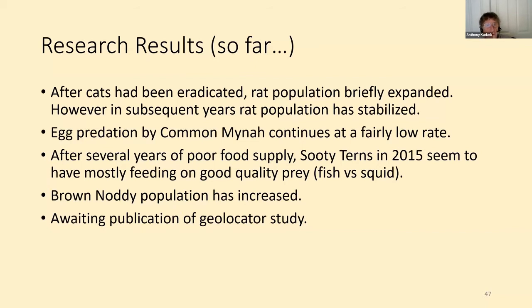seabirds that much. The common mynas we talked about earlier predate the eggs. They come and poke holes in them to drink the yolk, but it's at a fairly low rate. Again, it's sustainable. It seems that the sooty terns, at least the year I was there, were onto some good food populations. Because when you pick up a sooty tern, its response is to regurgitate its food on you to make you go away. When they're eating squid, it's really nasty because it's basically this horrible smelling black ink that stains your clothes forever. But the year I was there, they were mostly regurgitating good quality fish. So maybe that says there was just, maybe transitory, or maybe just a better supply of fish available in their area. Brown noddy population is increasing.